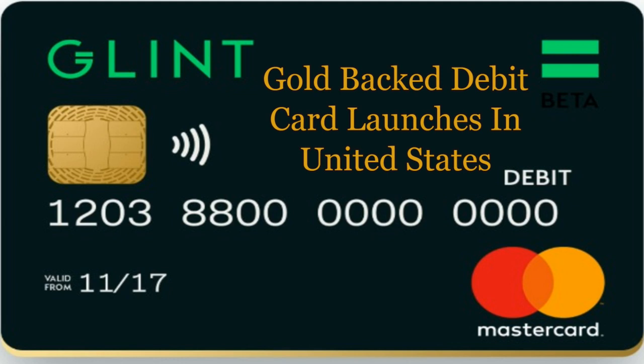Now, in the United Kingdom, for example, opening a Glint account costs nothing, but Glint does come with a handful of fees and limits. These include: the gold exchange fee comes with a charge of 0.5% of the transaction value. Similarly, the foreign exchange fee is 0.5% of the transaction value.